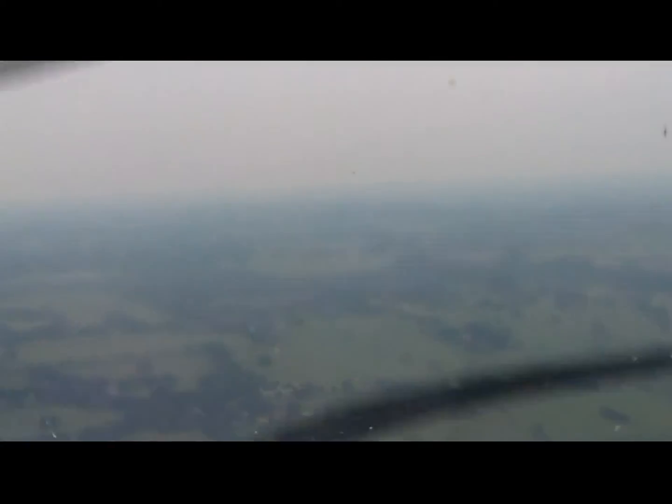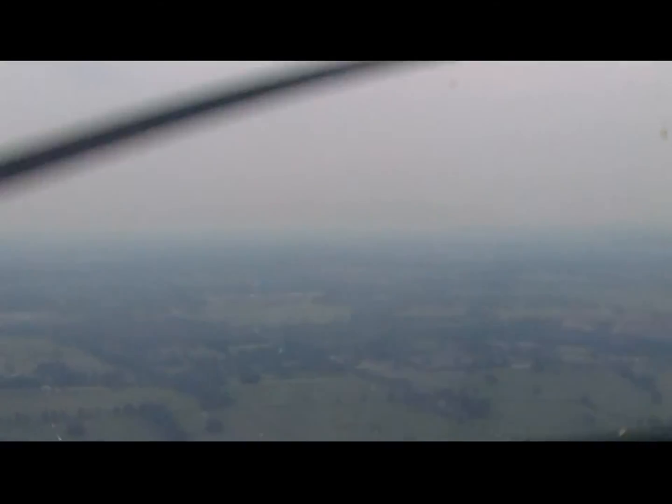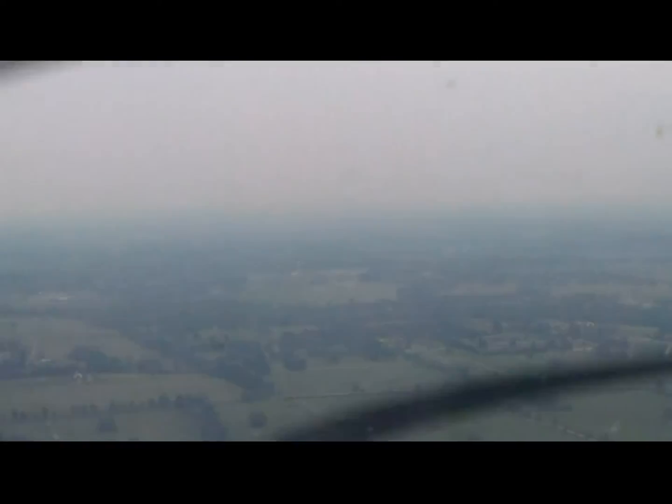Cherokee 707, do you have the traffic that's holding short of runway 22? 707, we have it in sight. Cherokee 707, that traffic will be departing shortly. I'll maintain visual separation from that traffic. Base turn will be at your discretion when I let you know. Did you say our base turn was approved, 707? Cherokee 707, we'll maintain visual separation and wait. Clear, 22 Uniform, contact departure. Departure, good day.